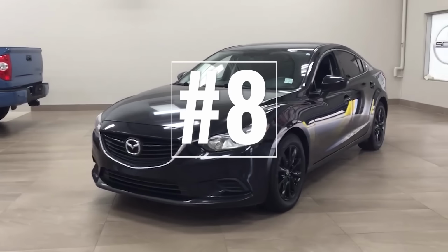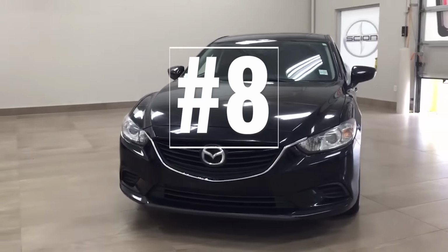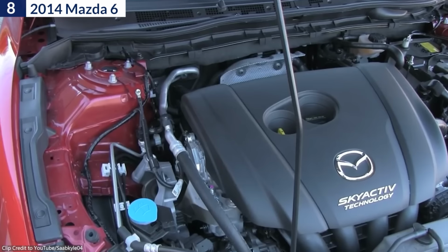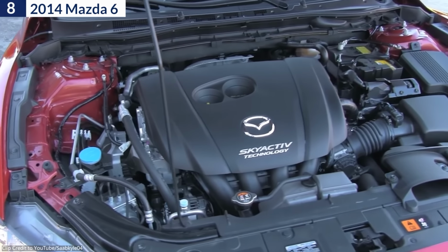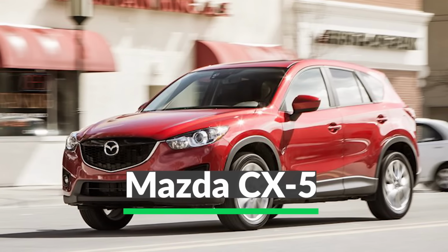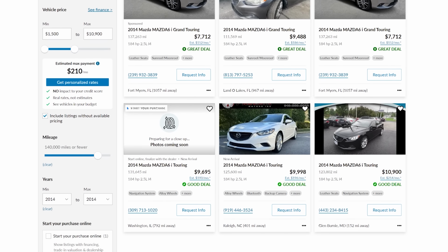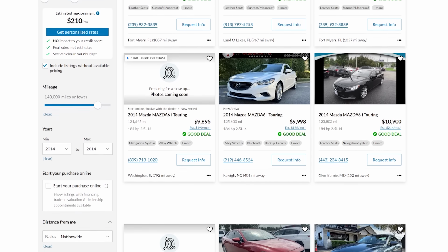Number 8. 2014 Mazda 6. The Mazda 6 might be the best looking sedan on a budget. It comes with Mazda's signature Skyactiv G engine, the same that is found in the Mazda CX-5 crossover, and if you look hard enough, you can even find an all-wheel drive version of the vehicle for under $10,000.